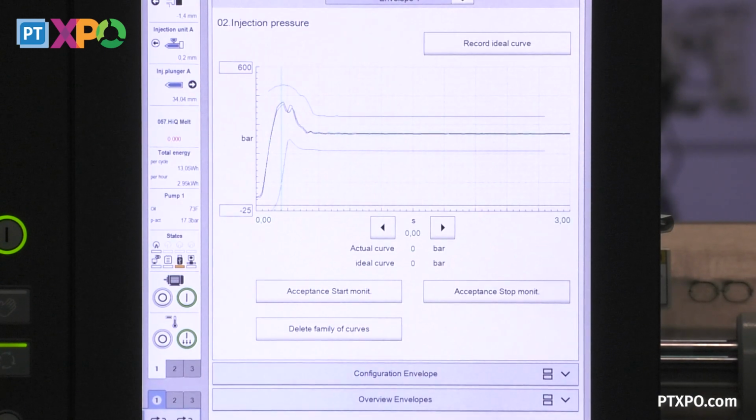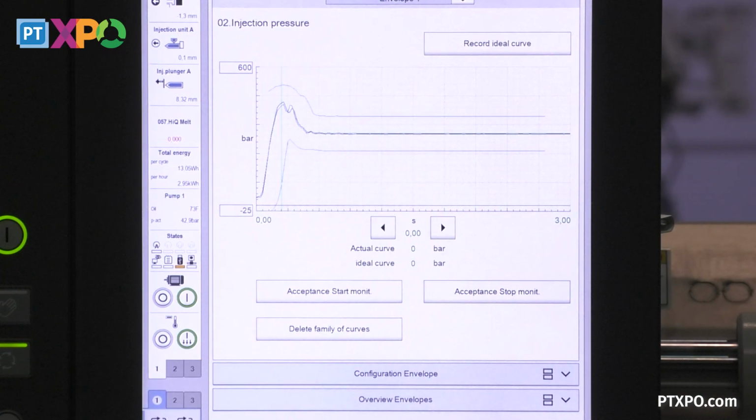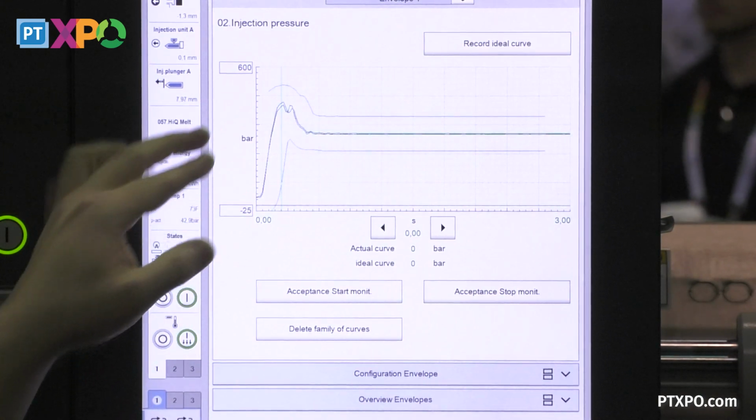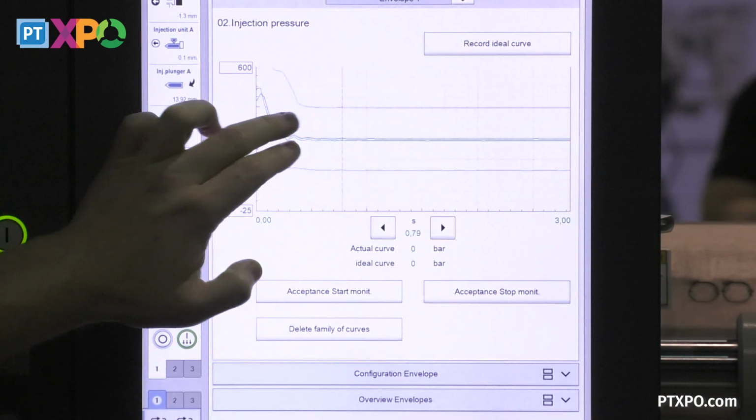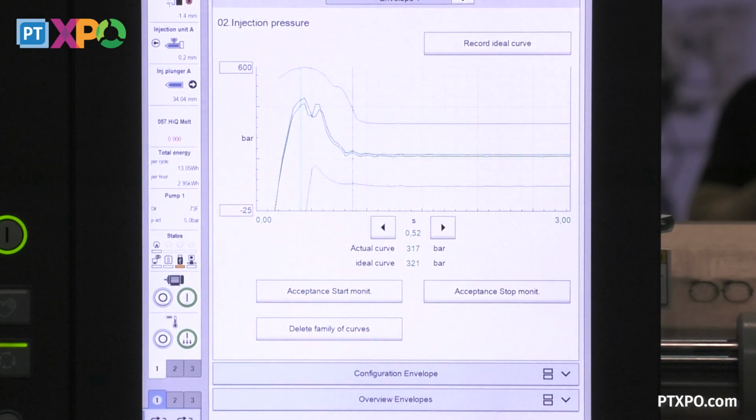If I go to my envelope page, this is my injection pressure over the entire injection stroke, including holding pressure. We can see that the curve is starting to move down as the material is more easy to inject and it requires less injection pressure.